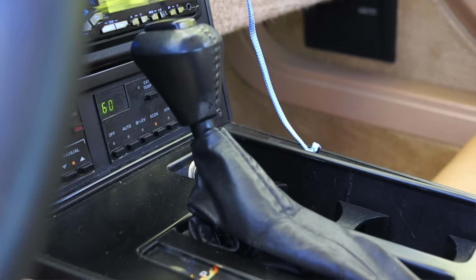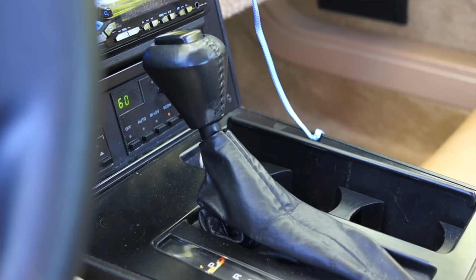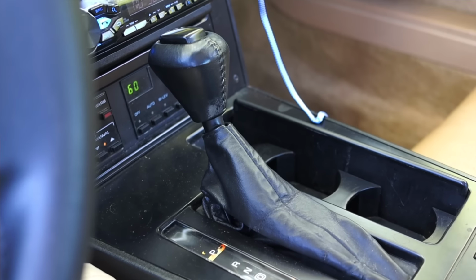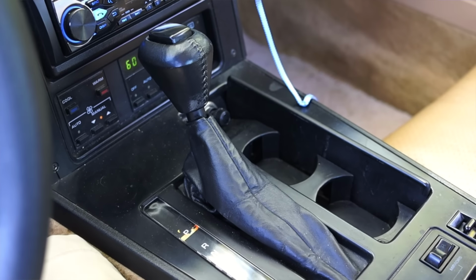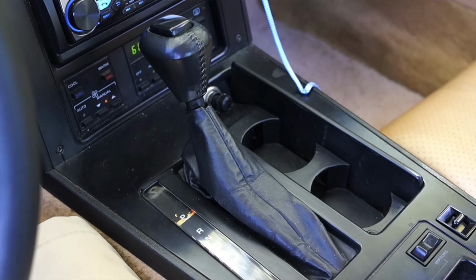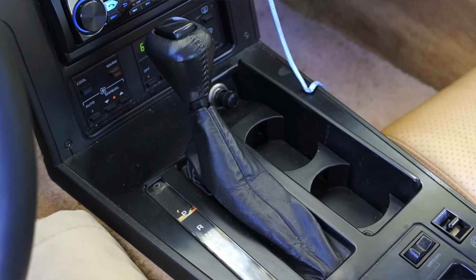Like I said, paired to it, 4-speed automatic. I don't love that it's an automatic. However, I think it's actually doing the job fine. It did get a lower ratio rear end, so it's not as fast as the manual. However, the throttle is relatively still punchy, and I like that.